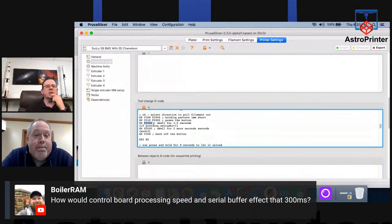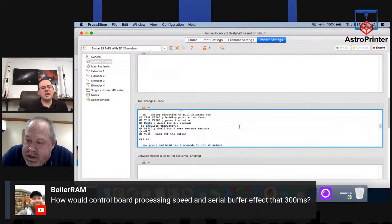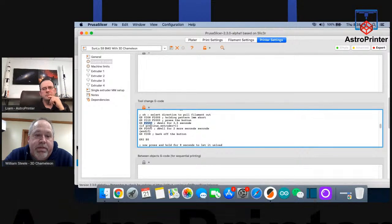Okay. Yeah. There's a question here saying, how would you control board processing speed and serial buffer effect for that 300 milliseconds? So there is none, because it's not being done on the board. It's being done by your circuit separately. That's correct. It's not actually on the main board at all. It's an independent circuit where you activate the button that does all of that. Right. And we have a large enough margin between these to figure out what the command is. So they're isolated by a large time delta.